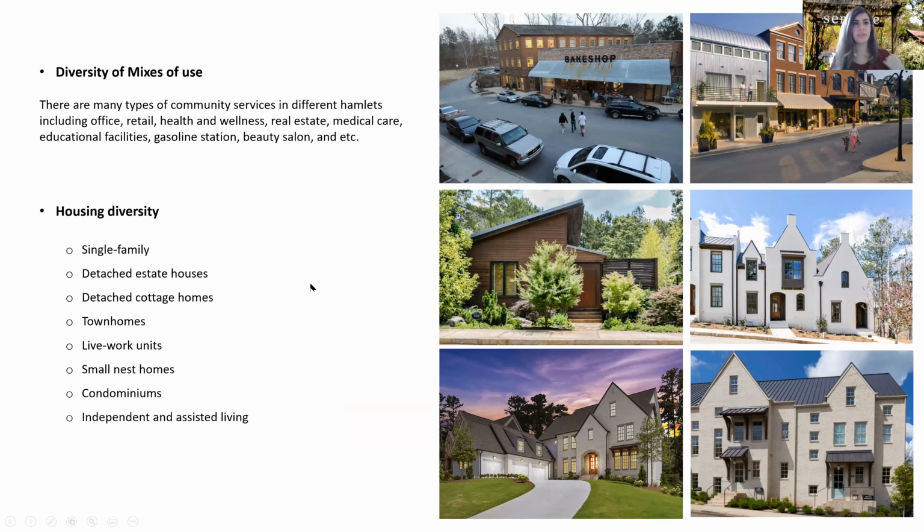Diversity of mixes of use. There are many types of community services in different hamlets, as we discussed, including office, retail, health and wellness, beauty salon, gas station, and so forth. Housing diversity, as you can see in the picture, there are different types of housing: single family, townhouse, estate house, condo, assisted living.